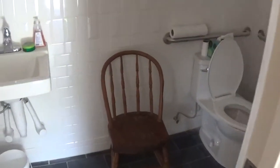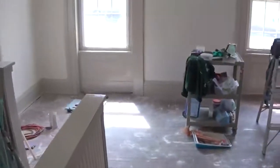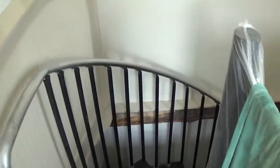ADA bathroom, American Disabilities Act requirement bathroom, big enough for those who have to use an assisted chair. And here's our access to the basement, spiral staircase. Let's run down there. It's going to be pretty dark, but we're still in the process of cleaning up down here. We're almost done.